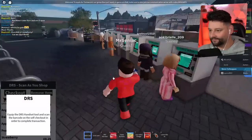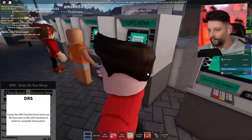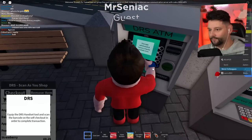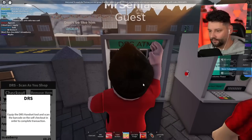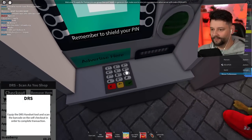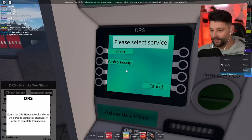Shouldn't I? Right, let's go see how much funds I have. So insert the card. Oh, this is somebody else's ATM. Right, enter your PIN. Take cash. Right, there we go. This is what I'm waiting for right now. Right, can I find out how much balance I have? There we go. Checking card. Here we go. Enter my PIN. Look away, guys. You didn't see my PIN number, okay, guys?